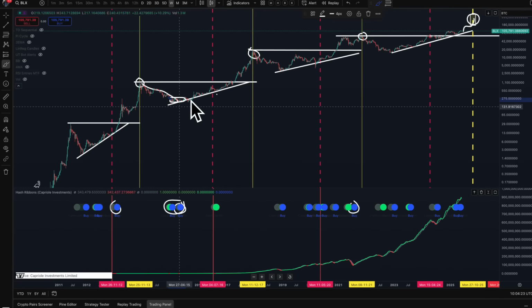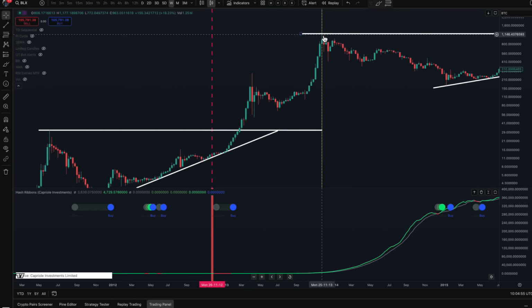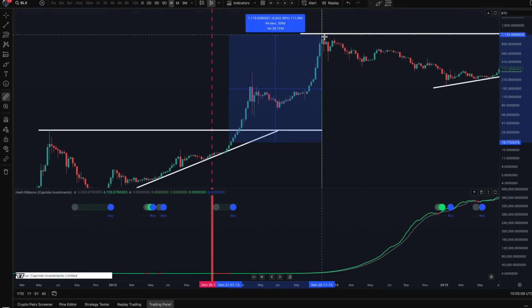So let's have a look cycle by cycle exactly how these blue dots have affected the Bitcoin price. So this was the first cycle, which ended at the end of 2013, and the last blue dot that we got was on this green candle. And if we take it from the bottom of that candle to the top of the bull market, that was a 5,642% increase after that signal that fired at the beginning of 2013.